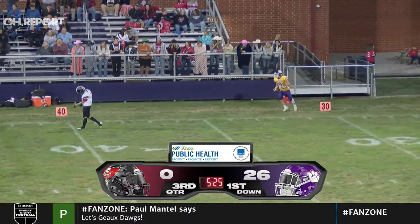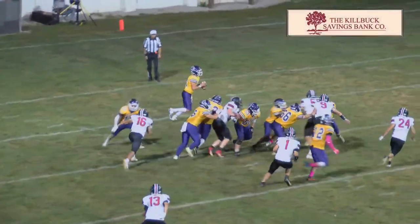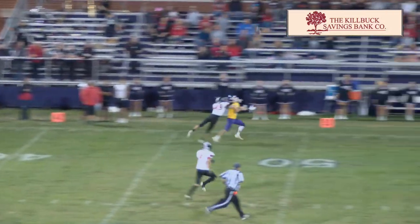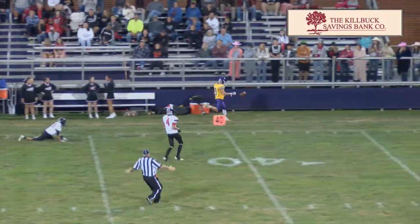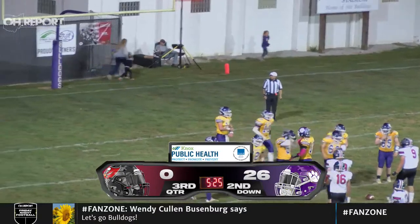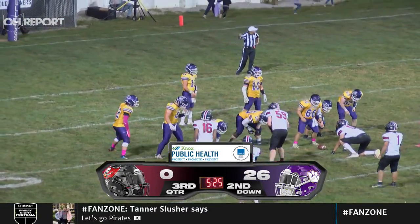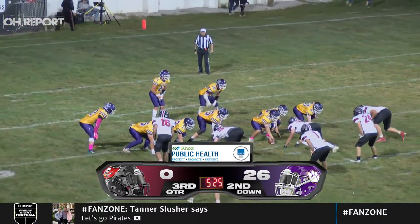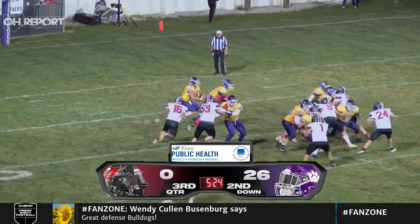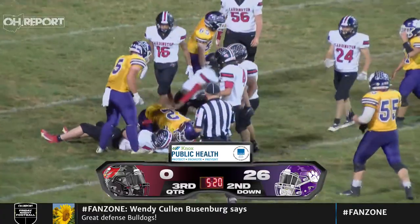Now, really, it just kind of looks like right now East Knox and Cardington are in a little bit of a match of anything you can do, I can do better. East Knox trying to get those long bombs down the field like they were seeing Cardington doing. And they were doing that last half as well. And Cardington trying to run the ball last half. And also both teams going for it on fourth down quite a bit. It seems like they're in a contest, really butting heads with each other right now, which is really fun to watch in a football game.